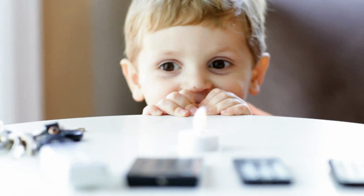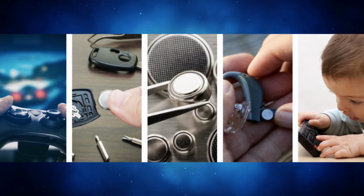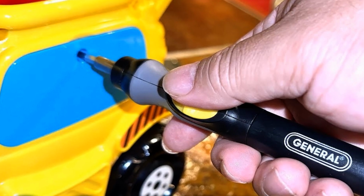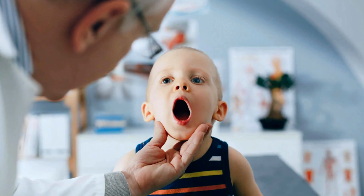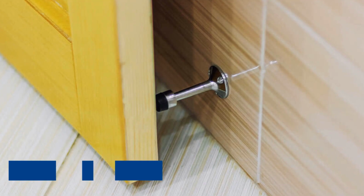What to do? Keep all devices containing button batteries out of reach of children. If possible, use battery compartments that require a screwdriver to open, and always check that the compartment is securely closed. If you suspect your child has swallowed a button battery, seek emergency medical help immediately. Time is critical.